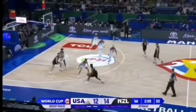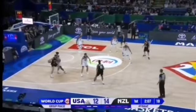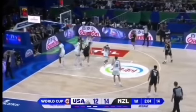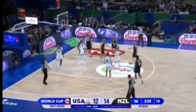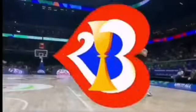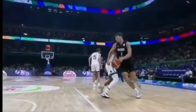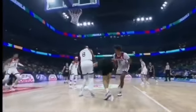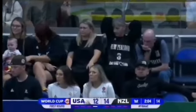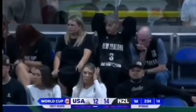There's Flynn Cameron. Goes inside to Wetzel. Cam Johnson. Oh, nice spin move. And the reaching foul committed by Johnson. It's going to be the third team foul for the USA team. Wetzel does a great job of just using Cam Johnson's body weight against him. Cam starts leaning, and he just spins away. Picks up the foul there.